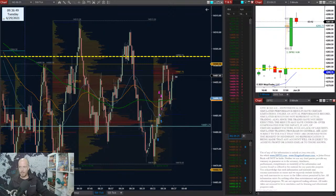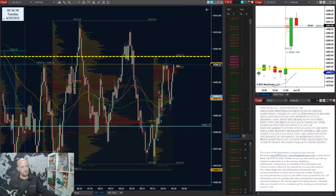Come on, break on through that. There they go. Oof, no, the POC closed right with it. There's too much volume trading up here. It's jumping around a little bit. Now they're breaking away above it, 499 quarter. Oh, just kidding. Everything just got backfilled all the way down to 98.50. Wow.